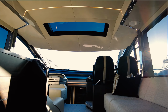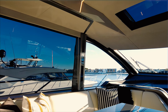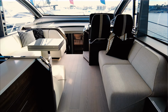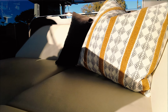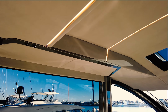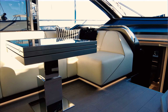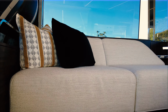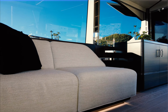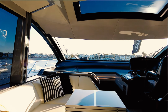Carrying on forward, now you can fully appreciate that expansive glass that we could see as we walked down the side deck, and just look at the natural light it brings into this area. It is truly incredible. As a custom Sun Country spec, we've included thoughtful accent light features throughout this boat, both inside and out, which you can see illustrated here in the ceiling detailing. It's small, thoughtful touches like this that elevate the overall feel of the boat from something that is impressive to something that is absolutely incredible.